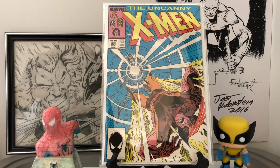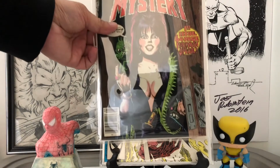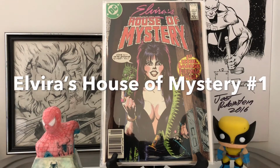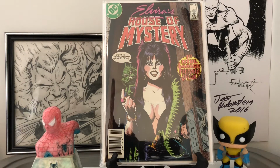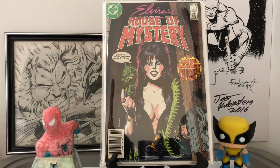This I found while I was rummaging through some comic books at my local record store. They have some comic books as well, just here and there, not a lot. But I thought this was pretty neat. It's Elvira's House of Mystery #1, and I picked this up for $3. It's not a key book by any means, but I just find it a lot of fun. Elvira is really iconic, and I still see her postings on Instagram today. She still looks fabulous. Kudos to her for making a niche for herself and doing a great job at it. So for this, I'm just adding it to my collection and enjoying it.